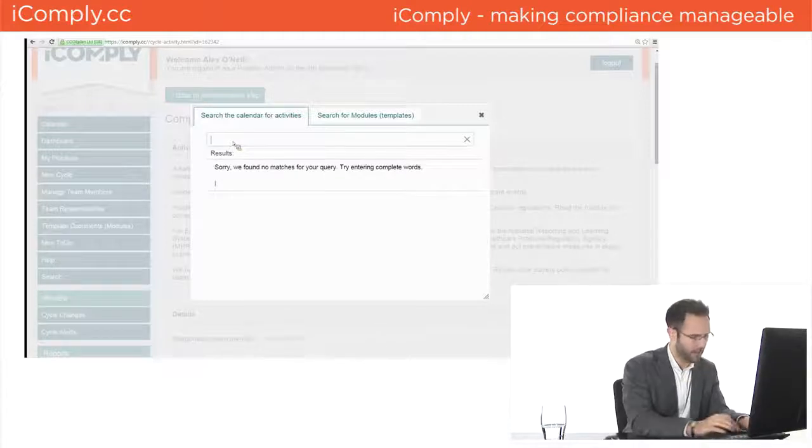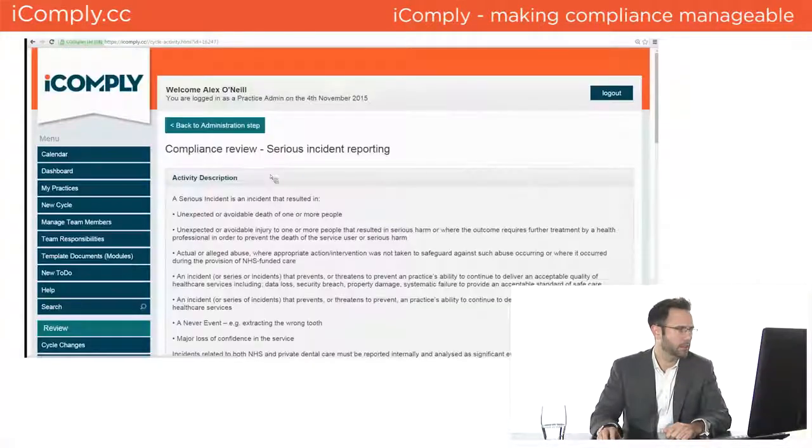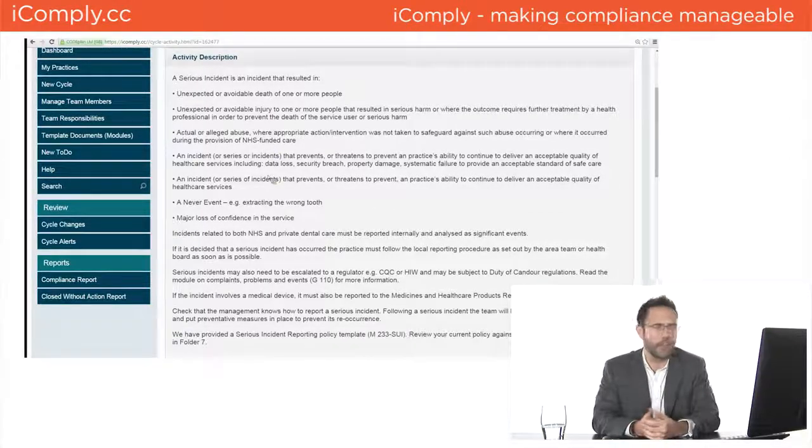Sorry, and I can type in serious incident. And we've got an updated definition based on the latest NHS definition of whether something is a serious incident or not. Now, if I then decide that it's actually a serious incident, then I have to report it to my local area team or to my local health board if I'm in Wales.